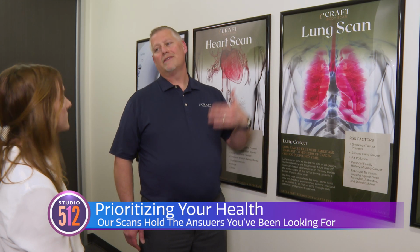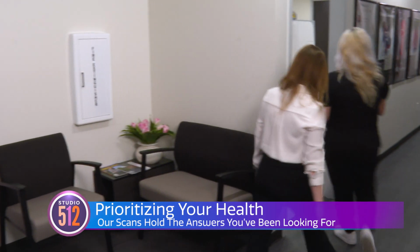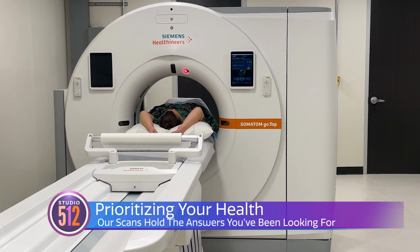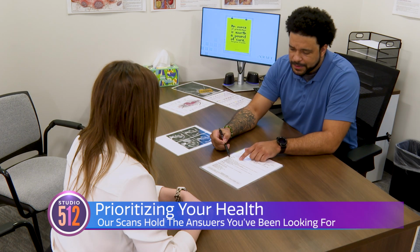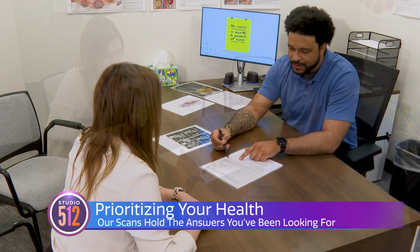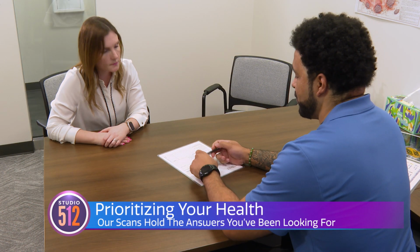Door number two is where we say, well, thank God we found it now. Because typically things like that, they're going to show up, they're going to rear their head eventually, but if we can find it sooner. So we find people with calcified plaque in their arteries, which tells us there's a heart attack, an event coming. And it's a pretty regular thing where we see someone with elevated plaque, and we're able to give them that information to get with their cardiologist, take action before it becomes a heart attack.